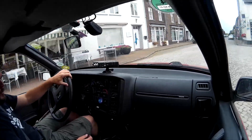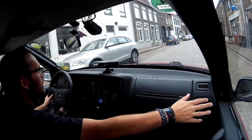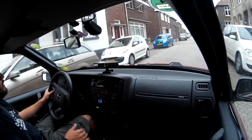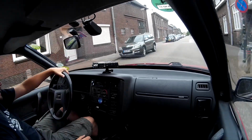Okay, maybe electric mirrors would have been cool, because then I could reach that mirror, which I can never reach, obviously, unless I go like this. And sometimes an electric right window would have been cool, but that gives you an electric left window as well, which is just more stuff to go wrong. I really don't care for this kind of thing.